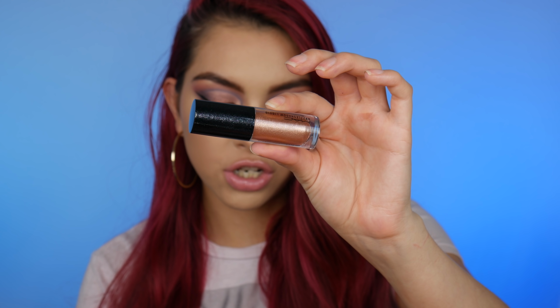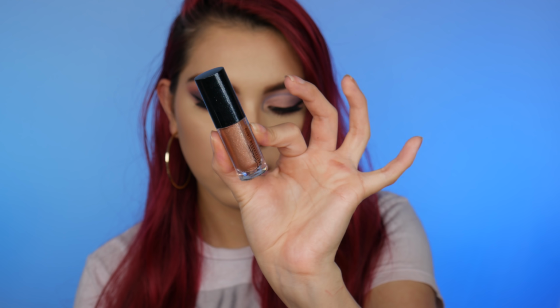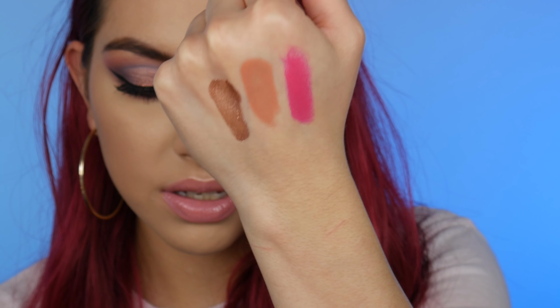I'm so excited. They're supposed to be kind of like the Stila Magnificent Metals glitter and glow eyeshadows. So let's go ahead and swatch it. This is what the packaging of them looks like. It's super cute. It's like a chubby little thing, and then the cap has glitter all over it. It's a really pretty rose gold color. It reminds me a lot of a Stila one that I have. Can't think of the name right now, but this is what it looks like.